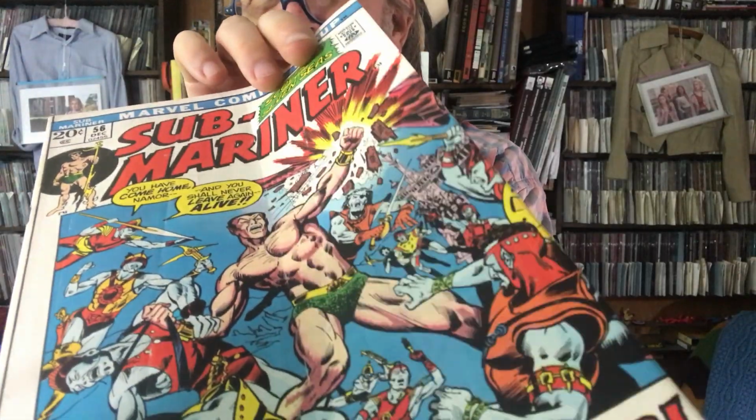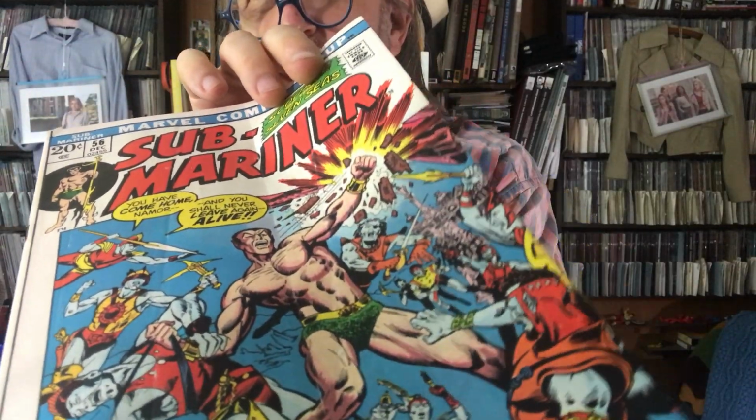There we go. Now I got 1, 2, 3 fold lines in it that make it not as attractive as it could be, but this one was a little tougher to find in good condition, and I just didn't want to spend $20, $25 on the last one. So I was like, you know what, I'll get the $11 or $12 one. So picked up, now I'm going to make a video showing them all off.